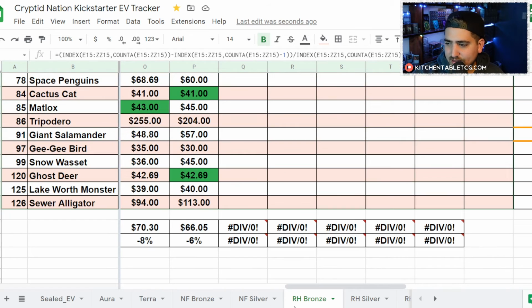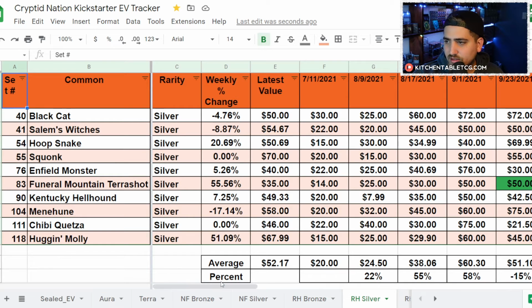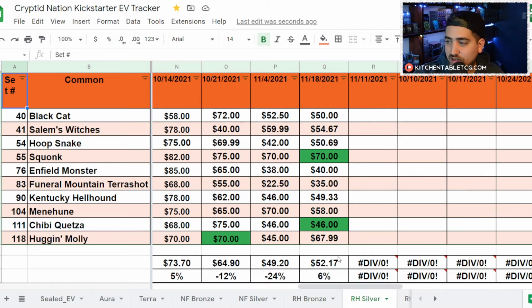But yeah, down 6%. Reverse hollow silvers, you see some of the averages there. We're actually up 6% there. You've got Squonk that hasn't sold for a while, and you've got Chibiquetza that hasn't sold for a while, but you've got some interactions going there. Salem's Witch is going down a little bit. Hug and Molly is going up.